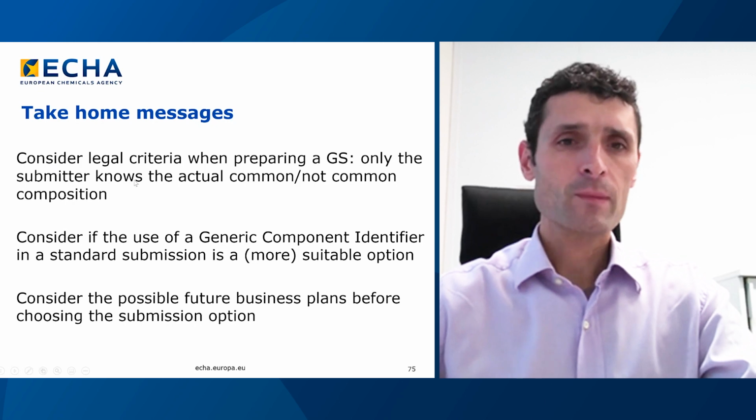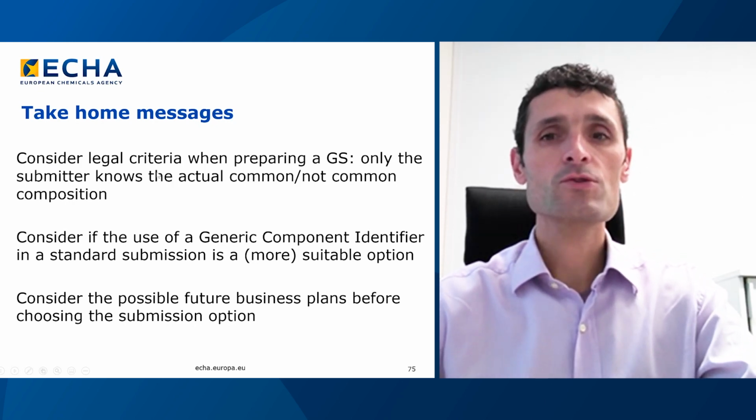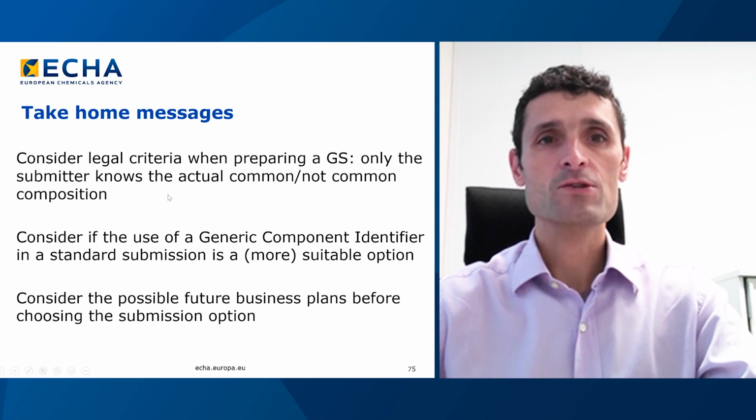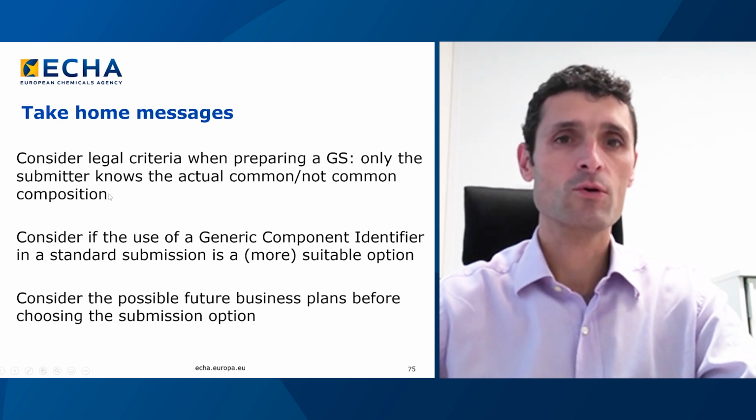And then finally, my last take-home message is to always consider possible future business plans before choosing the submission option. And this applies not only for a group submission, but for other options, for instance, such as interchangeable component group.